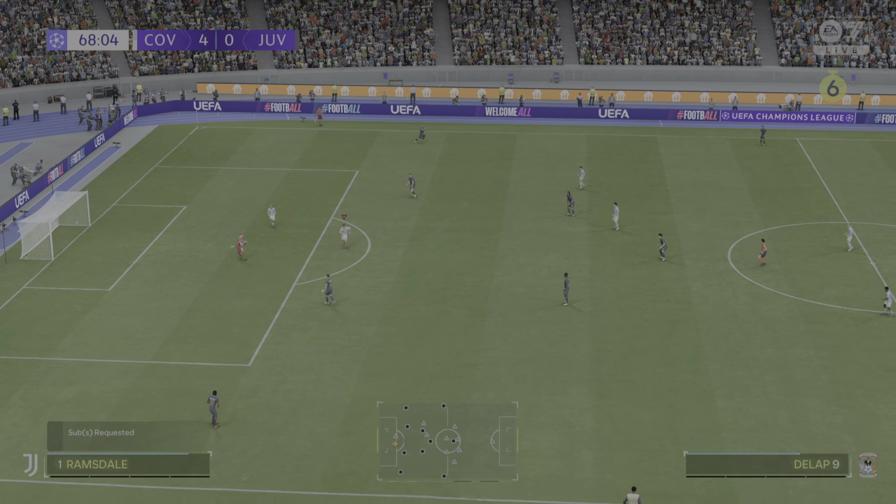From a long way out. Well, it did look threatening, but the keeper will be happy to claim that. A little careless there as the ball changes hands. There's a chance for them to go now. The ref allowing the game to flow. They're not getting close enough here. Went to try and place it, but maybe power was the answer that time.